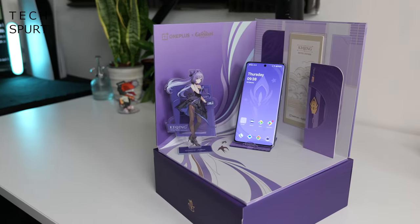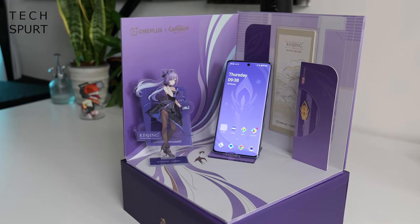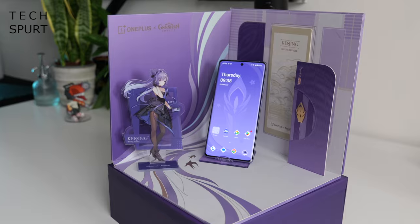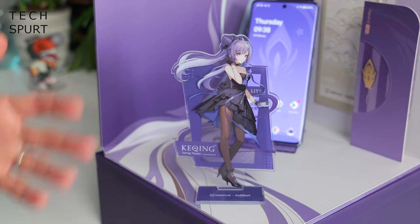And any massive Keqing fans will be glad to hear that both the figure and the stand are splash-proof and wipe clean easily. Now, in case you aren't actually familiar with Keqing, apparently she's an electro character you can unlock in Genshin Impact right now. Notable talents include the ability to shoot electric bolts from her fingertips.